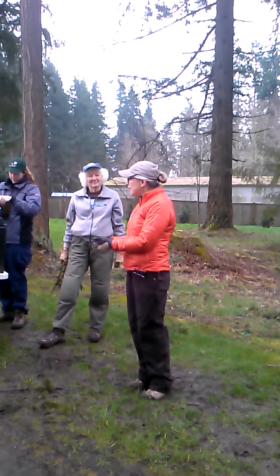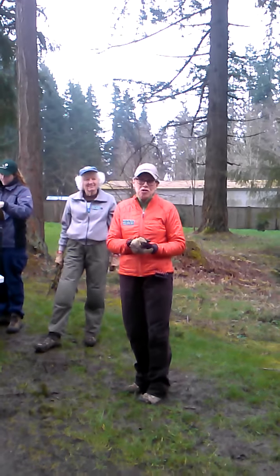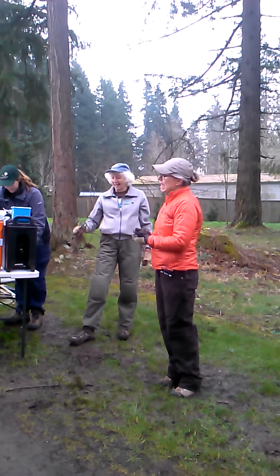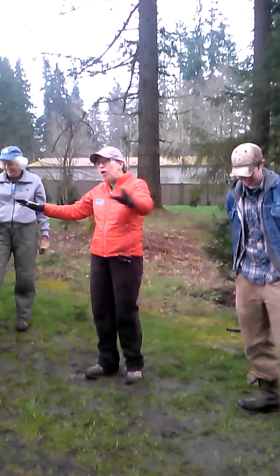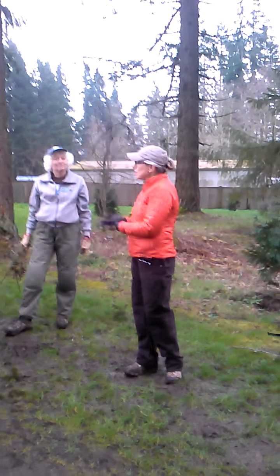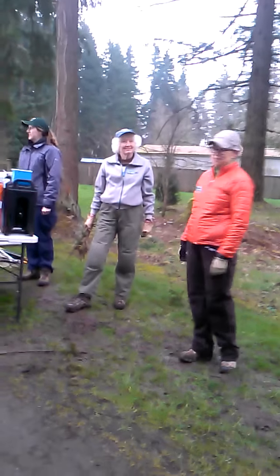So what we're going to do today is work really hard to try to remove a lot of these invasive species that don't belong here. And one of the major culprits is the Himalayan blackberry. Terrible. It has spread all over and choked so many beautiful plants that belong here. So today we're all going to learn about the blackberry and how to remove it. And Cheryl's going to tell us about our different projects. So welcome. We're so happy you're here.